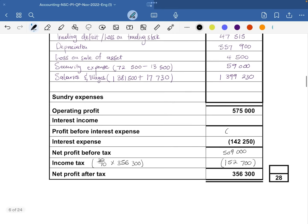Okay, so that's 651,250. Because remember, to get your net profit before tax, you take your profit before interest expense, you minus interest expense, and then you can get this line item. But in this case, we were just given one amount, and then we calculated this one. Then we were working in reverse there.